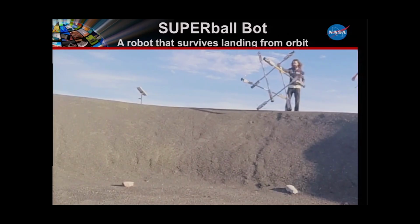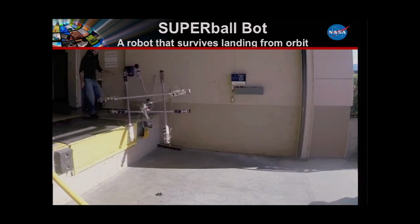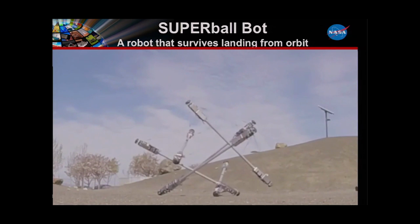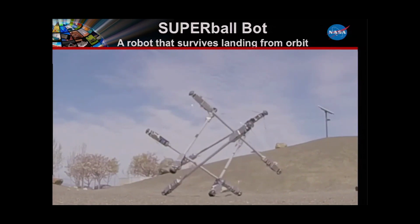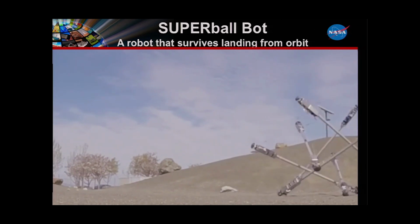Superball is what's called a tensegrity robot, which means that it's made out of rods and strings, essentially rods and cables. They're quite hard to visualize, so feel free to Google it if you're watching this. But the idea is that they are lightweight robots that are very good at absorbing impacts, and very good at traversing terrain that might be unexpected or rocky or things like that.